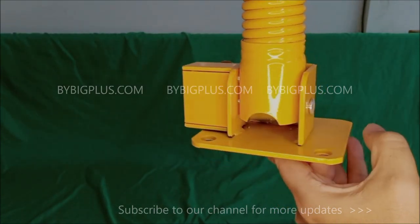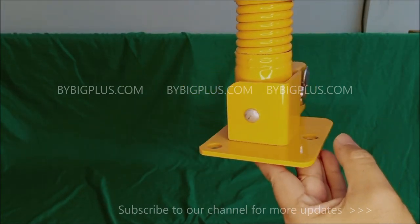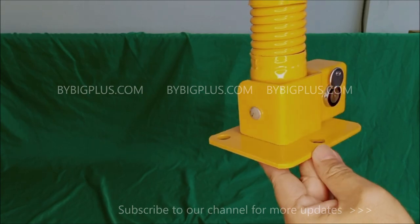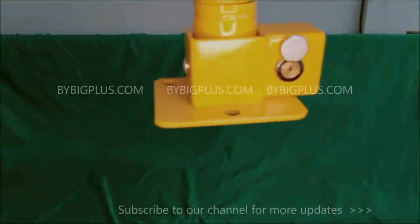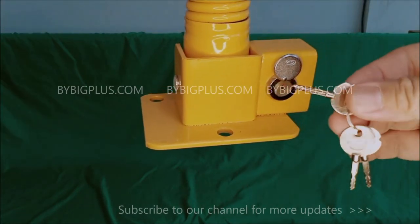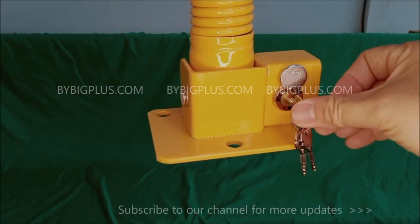Visible and highly reflective. The T-shaped parking barrier spring pole is designed with high visibility in mind. It comes equipped with reflective strips and is easily visible, even in low light conditions. This feature enhances safety and ensures that the barrier can be easily identified by drivers approaching the parking area.